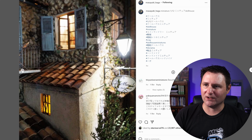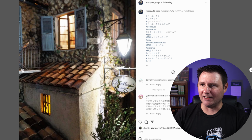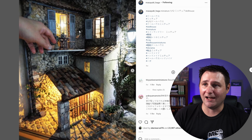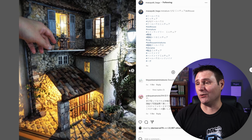Oh, your work is just so good. The paint tones on the rocks, it really does look like a real building. Take your hand out and this again would look like a real building. I'm just blown away by the talent that you guys have. Week in and week out, I love doing this show.